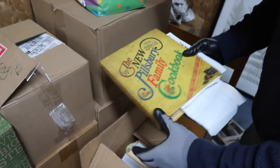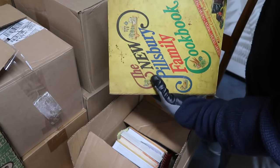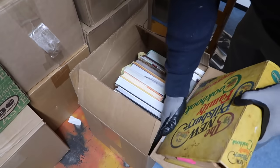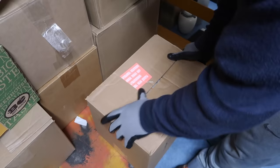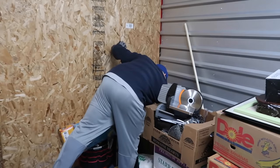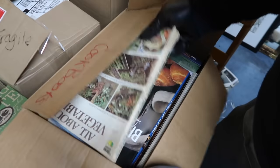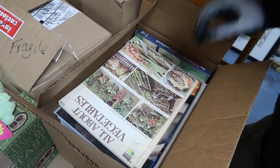Ooh, cookbooks do well. Old cookbooks sometimes do well, especially old recipes. I keep them all, and then I do like a big old lot. I'll do a massive lot of them and sell them on eBay. These are books too. Bread. I've always wanted to make my own bread, but just the time, you know.